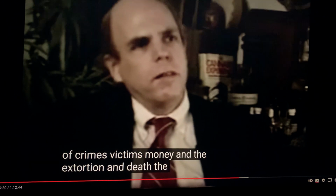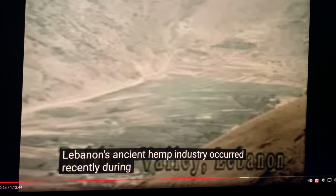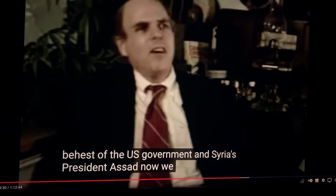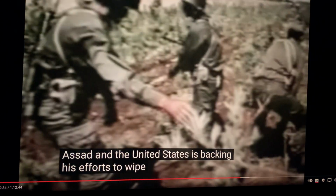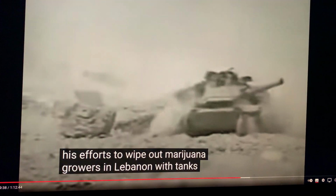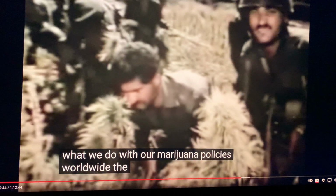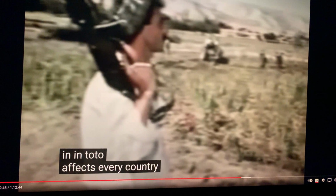The repression of Lebanon's ancient hemp industry occurred recently during the Gulf War at the behest of the US government and Syria's President Assad. Now we are friends with Assad, and the United States is backing his efforts to wipe out marijuana growers in Lebanon with tanks. That's what we do with our marijuana policies worldwide. The United States drug policy in toto affects every country.